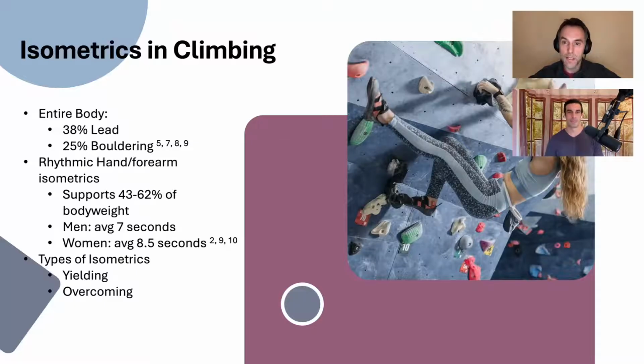They're performing continuous rhythmic isometric contractions, with men averaging about 7 seconds per hold and women about 8.5 seconds per hold. And maybe this is why most hangboard repeater protocols have you hanging for 7 seconds on, 3 seconds off, or some variation of that. But that's what I would guess.